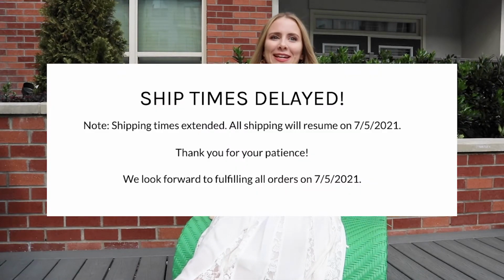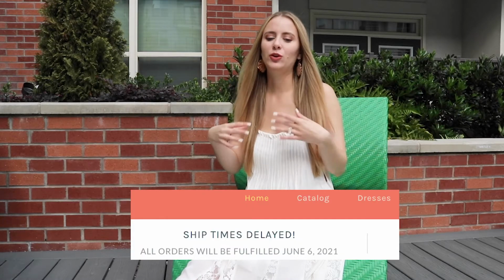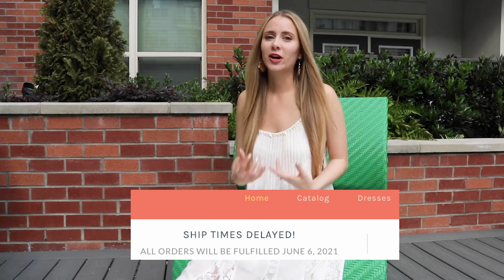Lastly, for those of you who do not want to pause your store or password protect your store because you do not want to miss out on potential income while your store would otherwise be open and available to the public to make purchases, what you could do is let your customers know that you are extending your ship times. So what you would want to do here is make a big notice on your homepage or make it an announcement. A lot of Shopify themes have an announcement section, and you can also update your shipping policy to let your customers know that shipping times are currently delayed.